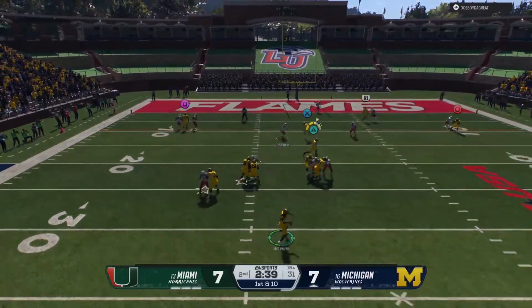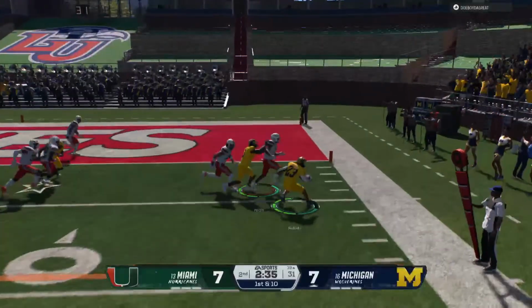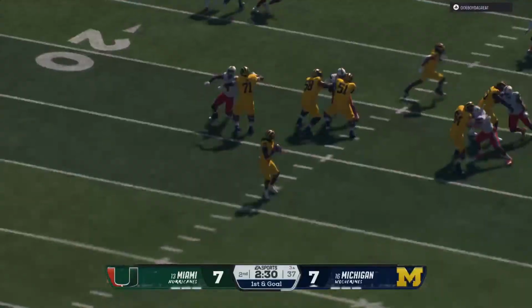Trying to cap this drive with the pass. Zings it, complete to the right. It's a seam wide open. They'll finally put the brakes on him at the 3. A big throw, catch and run on that one.